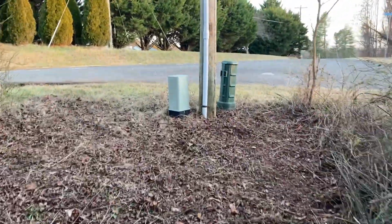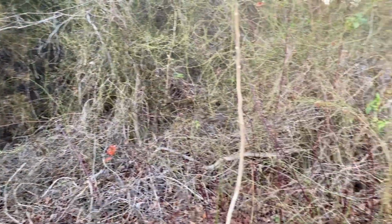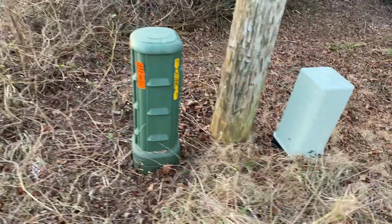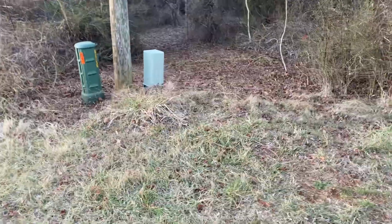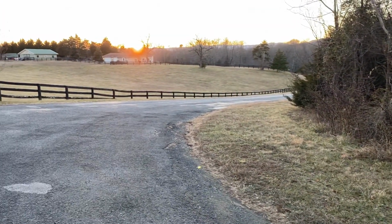So here's the telephone pole. Took me all day. I mean, that's what it was. And you can see it was a jungle. But now I cleared it. So there it is, the Verizon and Comcast and whatever it is. But now I got a trail going into my property, which I don't like. Once this is run, I'm just gonna let it grow up.